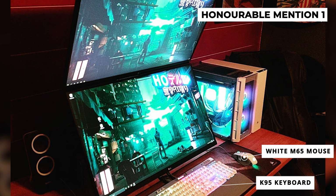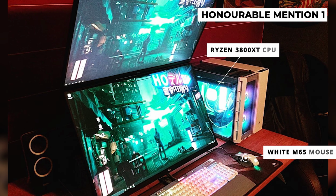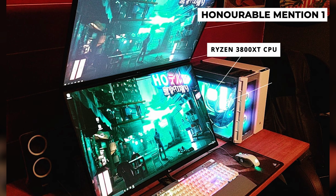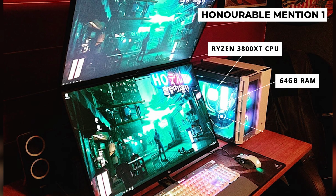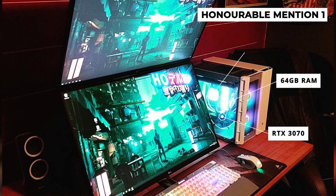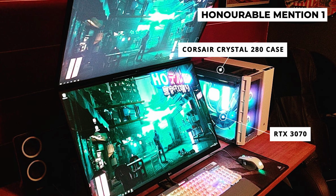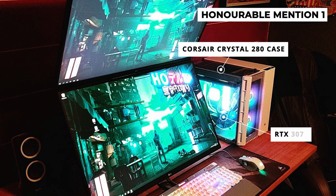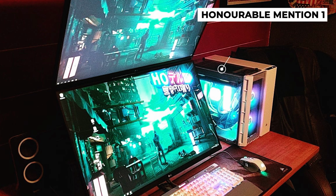Next to the monitors is an absolute beauty of a PC with a Ryzen 3800 XT CPU, 64GB of Corsair Vengeance RAM, and an RTX 3070, all tucked inside a Corsair Crystal 280 case. While I love the gear in this setup, I definitely think it could be improved by a black desk maybe, and maybe some LEDs to help it mesh with the area around it.